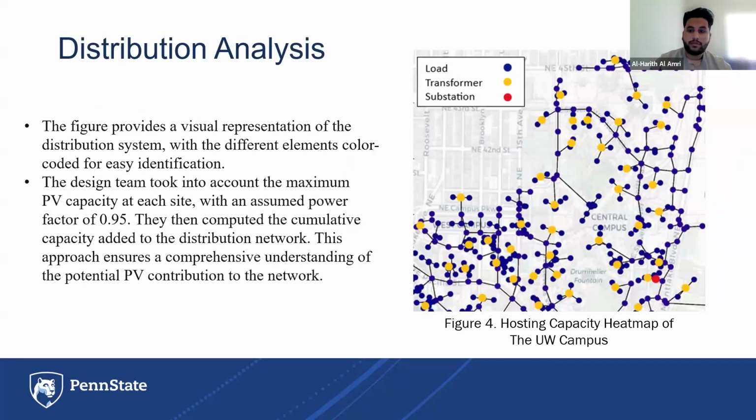Moving forward to the distribution analysis, the team was provided with a heat map for the electrical system to help give a general idea of what to work with. In the process of designing the system, the team considered the maximum photovoltaic capacity at each site, operating under the assumption of a power factor of 0.95. Following this, they calculated the total capacity that would be introduced in the distribution network.